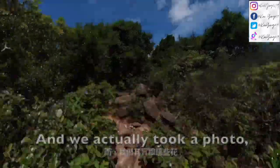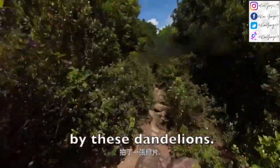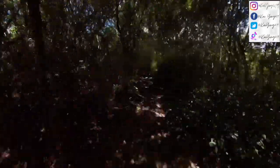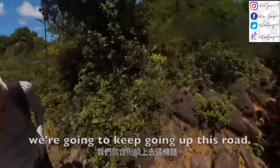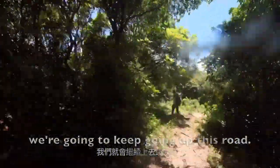And we actually took a photo by these statues, but I guess it wasn't meant to. And from here, we are going to keep going up this road.